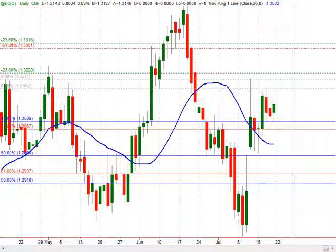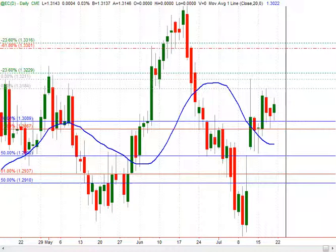So as you can see, a continuation high would bring price into this 132.29, and then the first target 133.10. So that's what we have to anticipate. Please review the plan on the newsletter as well.